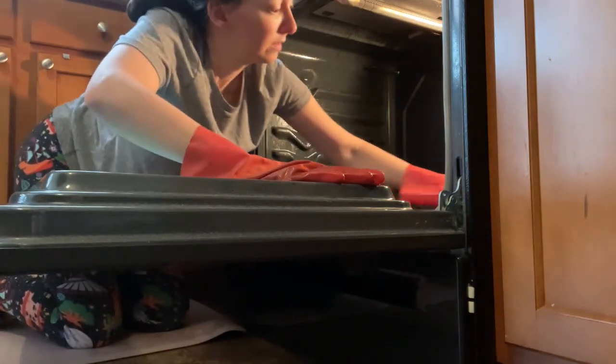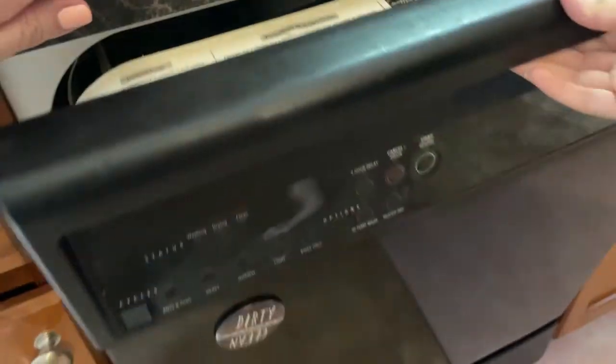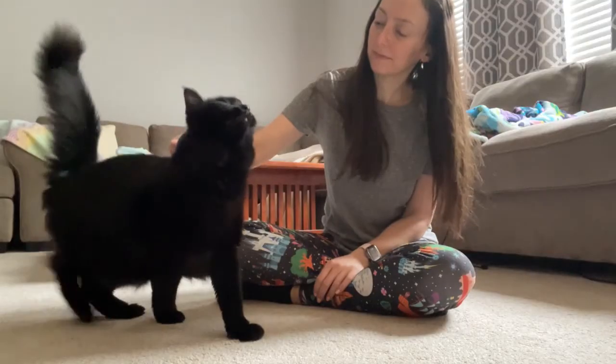After I finished cleaning the oven, I loaded the dishwasher and tried to start it. You can see here, this is me trying to start the dishwasher, but it does not like to start without really beating it up, so my sister had to help me. She has the magic touch apparently. I do not, for getting that dishwasher started.